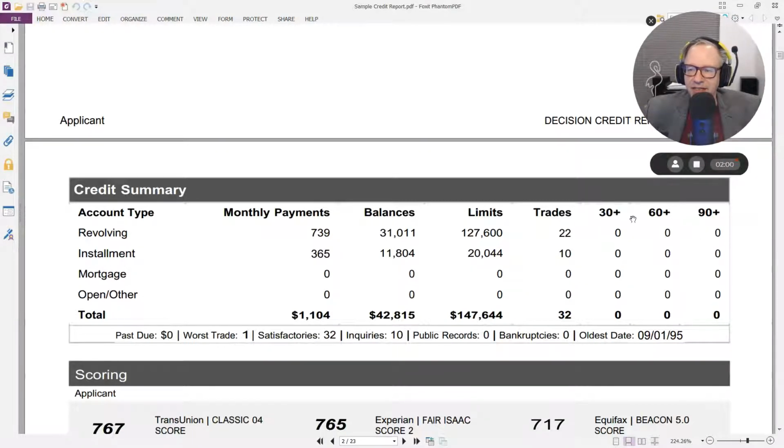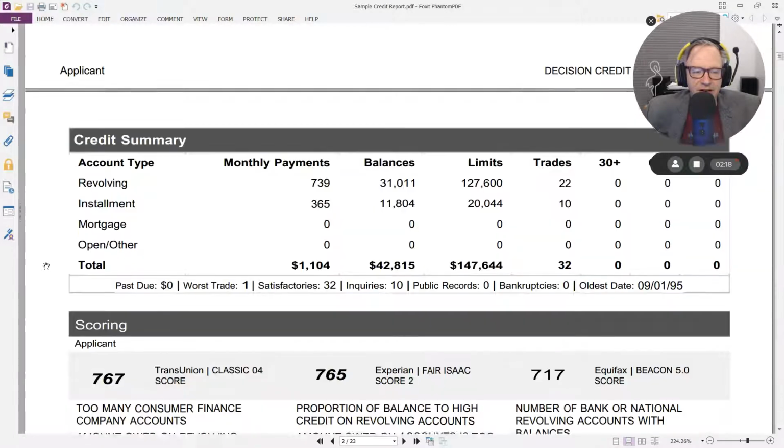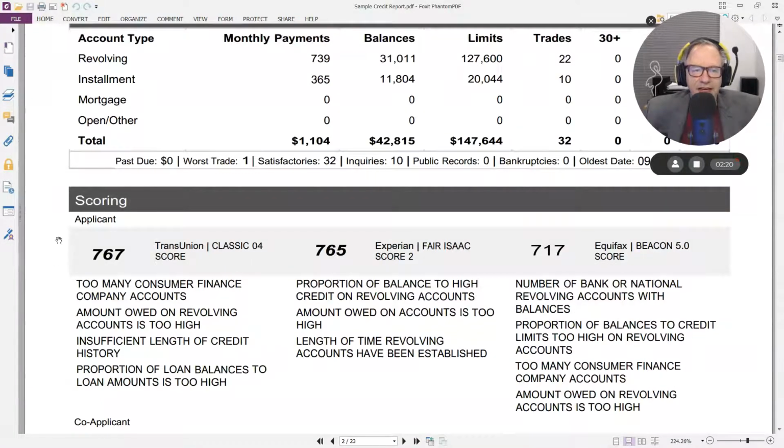We see whether or not there are 30-day, 60-day or 90-day late payments, and roughly what we have in total monthly payments for installment and revolving accounts, balances, and limits. We skim across the bottom to see if there's anything we should have some concerns about. In this case, there are none. And that gets to the credit scores.